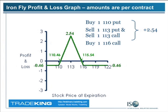All right. So as I was explaining, the credit is $2.54, and the maximum gain that you can make in this trade is $2.54, which is the same as it was almost to the penny of the call fly and the put fly. The difference is here you're collecting the credit up front. In the other trade you were paying a debit up front. But the risk and the reward is the same. You're still risking approximately 46 cents to make $2.54.